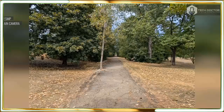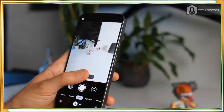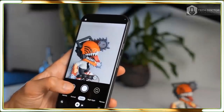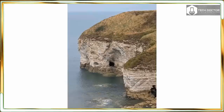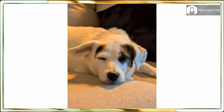A pixel crunching 42 megapixel autofocusing front camera with a wider 103-degree field of view. I won't spill the beans on how it performs just yet, but it's undoubtedly a big upgrade if you intend on using it a lot. Meanwhile, the camera interface is just as intuitive and robust as ever before.